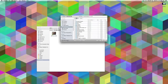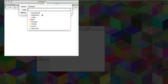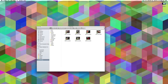So let's make a new document here in TextEdit, and when we save it, we'll see an option to add tags here as well. So moving forward, you'll be able to easily add tags to any file you have. So it's another way to organize things, make it easier to find without dealing with folders and all of that kind of stuff.